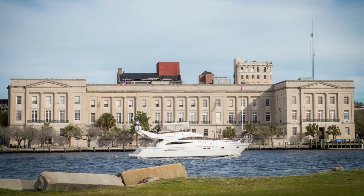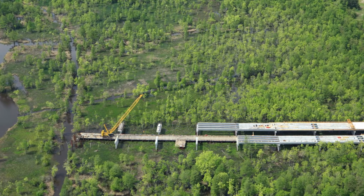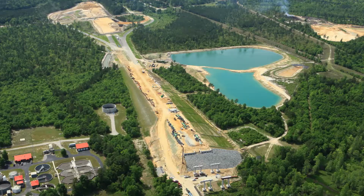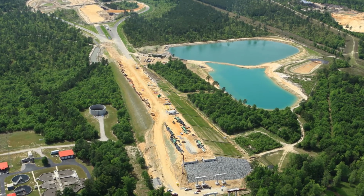Further south along our coastline, travelers making their way to Wilmington, Wrightsville Beach, or the islands of Brunswick County need to be aware of some projects happening this summer. Lane closures on NC 211 in Brunswick County over Honey Island Swamp will be in place until the end of June. 3rd Street in downtown Wilmington is closed for bridge replacement between Campbell Street and Brunswick Street, with alternate routes available for this heavily traveled area.